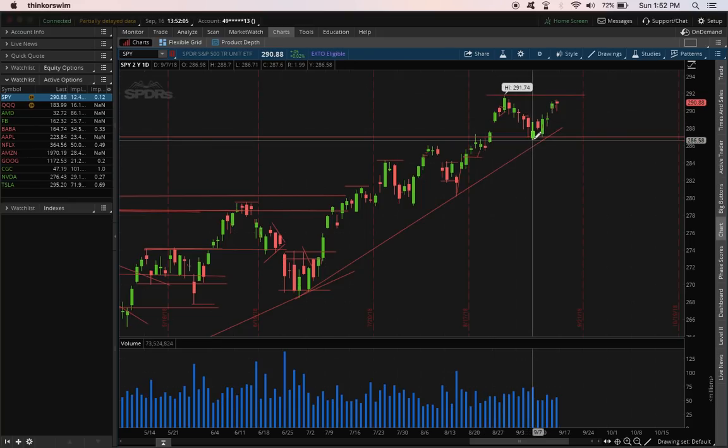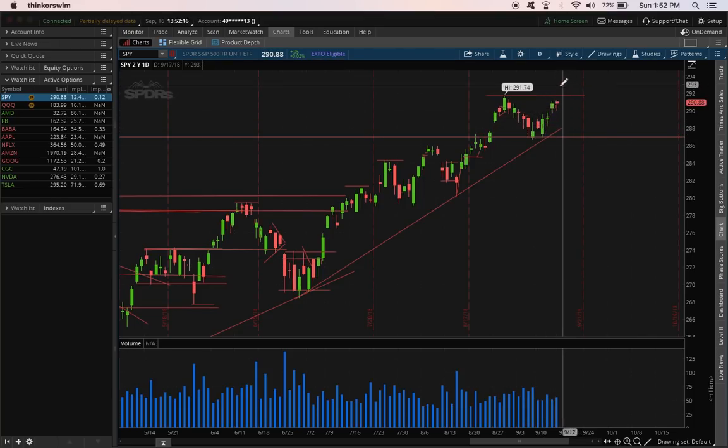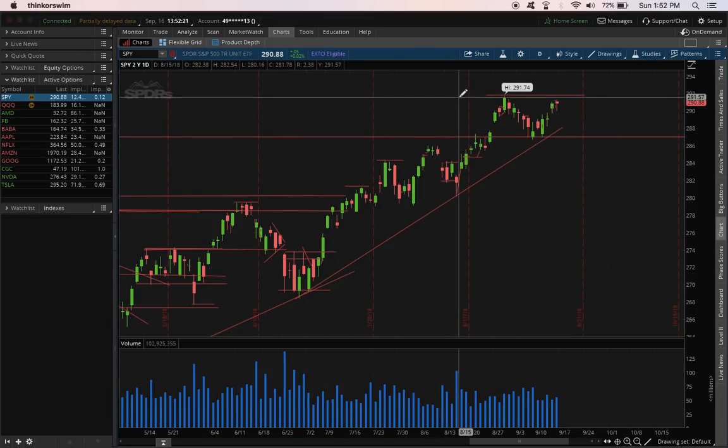We came and then we bounced off of this previous support, which was the high in February before the correction period, and then we started to bounce here and give us some green candles. Dojis, indecision candles and reversal candles are very significant and prominent at key support and resistance levels.